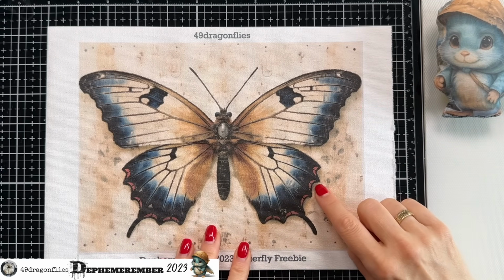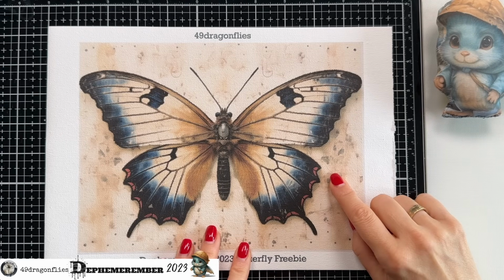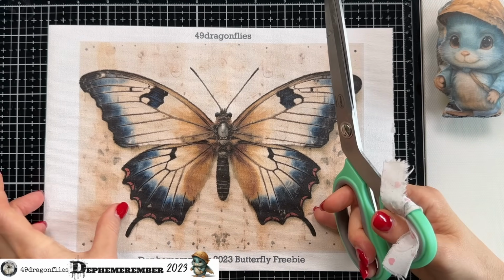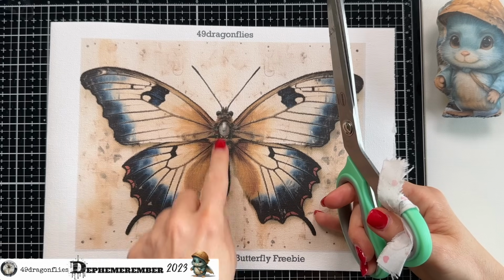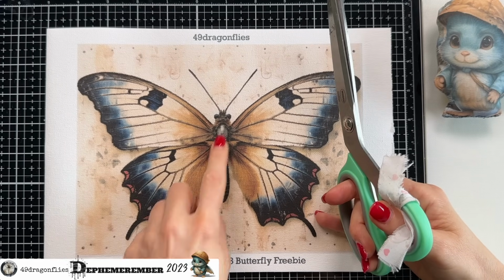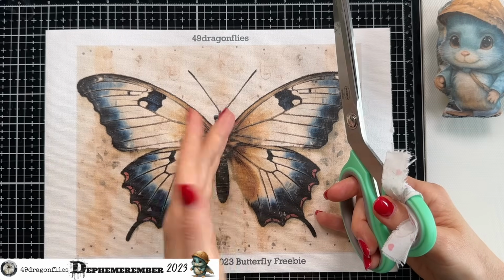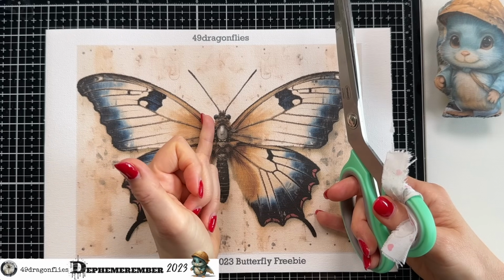I think I'm going to leave a tiny bit of a border because I do want to fray that. So I'm going to use fabric scissors for this. I'm not worried about the body. I think I'll add a different body, although I do like this steampunk kind of look. But I think I'm going to add my own body, so I will actually cut here and not worry about this middle piece.